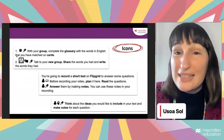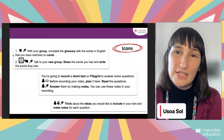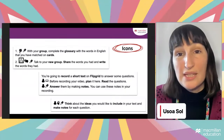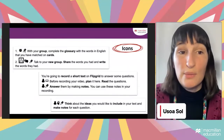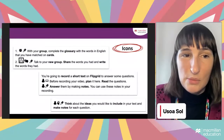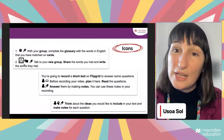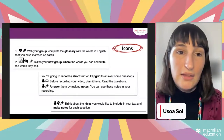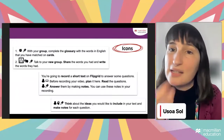Little drawings. If you look at the little drawings, they're actually quite self-explanatory. So if you see a bunch of people, this means you have to do this task in groups. If you see the pencil, it's because you have to write. Or if you see this icon, this is a bit of a specific icon. This is a group dynamic we call expert groups. So you regroup with new classmates. Here, this is basically talk, speak, discuss.